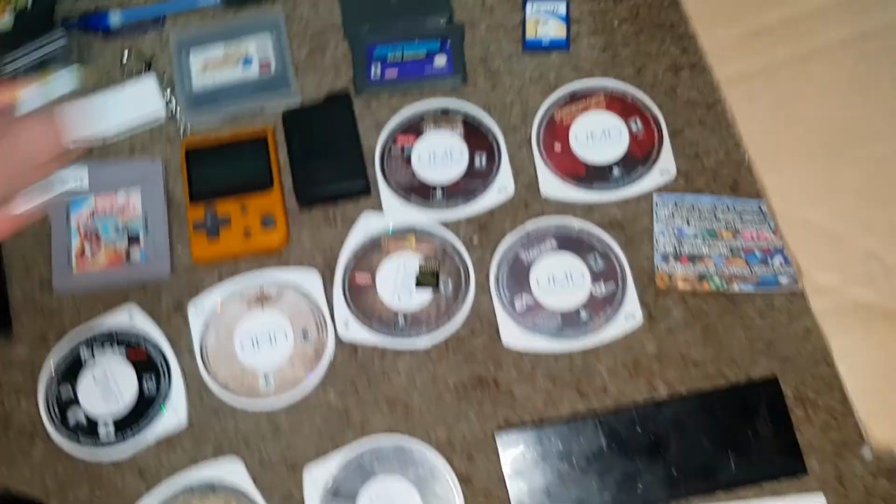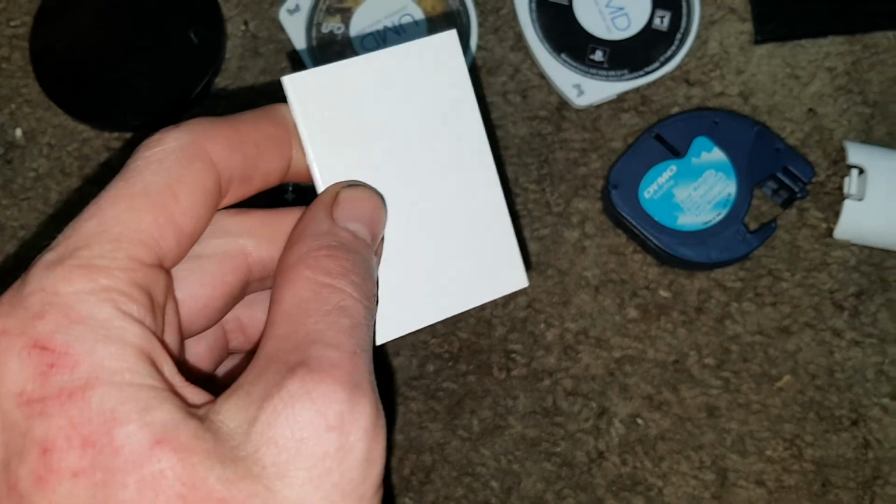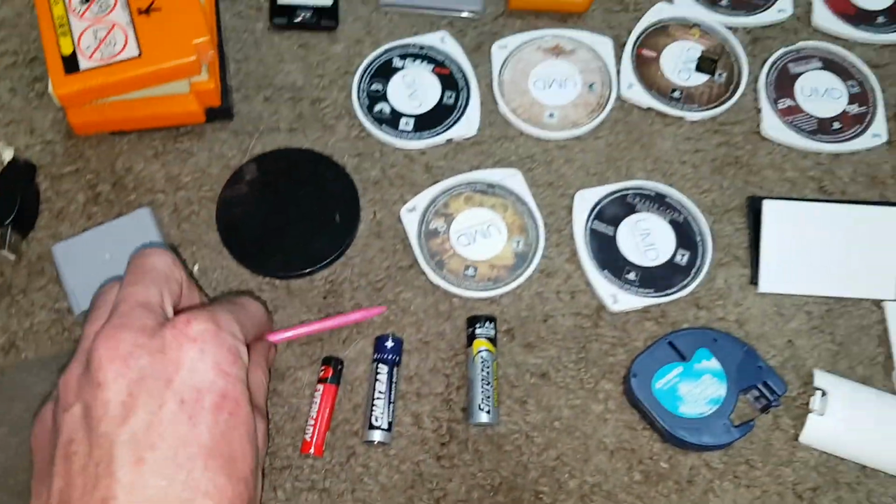And then we also, here's the batteries. So we got 1 battery. Then we got 2 batteries. Then we got 3 batteries. And then we got 4 batteries. And then we got some back pieces from the Wii. And then we got this piece here. And then we got the Nintendo Wii stick thing here. Perfect. So there's what we got. There's what we cleaned up today.